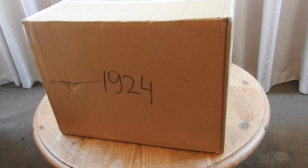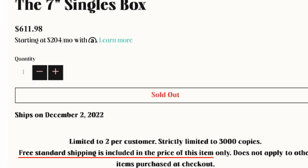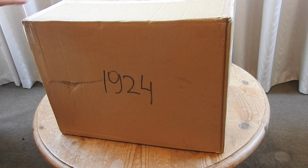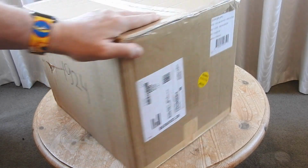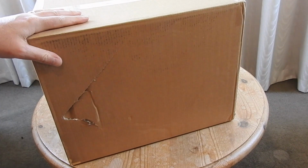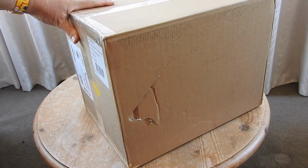So I looked at the US store and found that actually it was the same price, but they included shipping. I'm in New Zealand and shipping is often prohibitive, so I was really pleased that I was able to get a copy. So this box arrived, took a little while, but it did arrive while I was on holiday and kept in the courier place, and I went to pick it up after I got back.